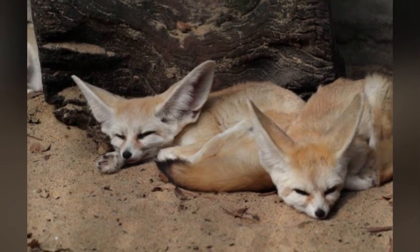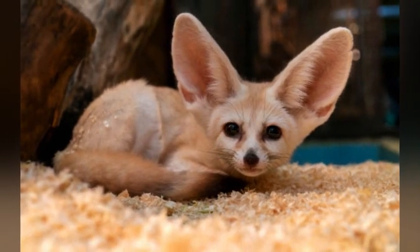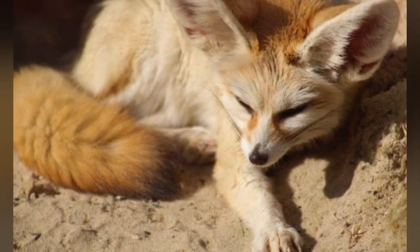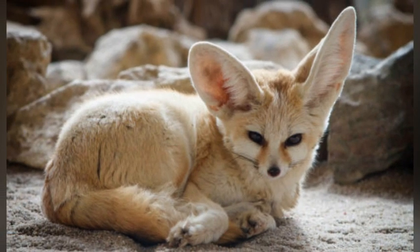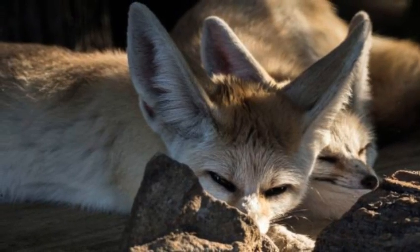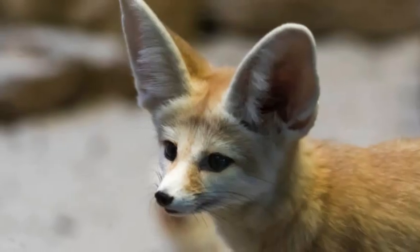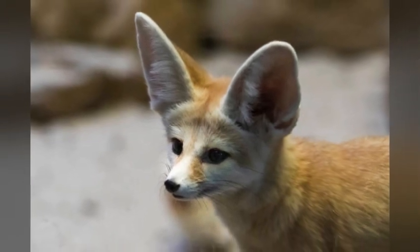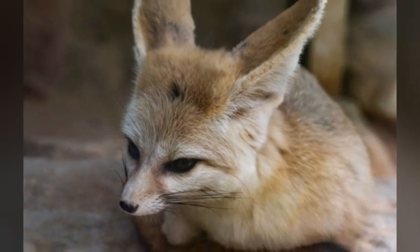Diet. Fennec foxes are omnivores with a varied diet. In the wild, they primarily feed on insects like beetles, grasshoppers, and small rodents like mice and birds. They are also known to consume fruits, roots, and plant material when animal prey is scarce. In captivity, they may be fed a diet that includes a mix of meat, vegetables, and supplements.